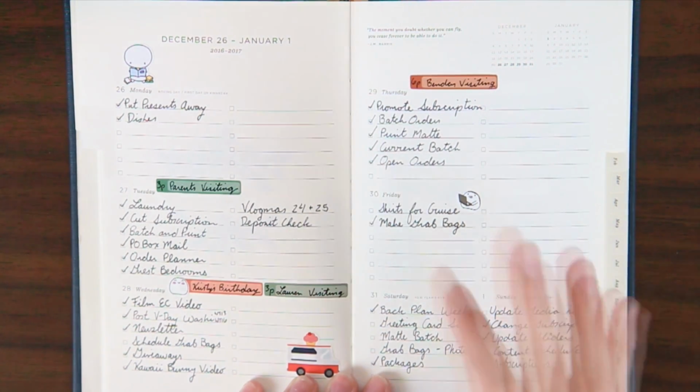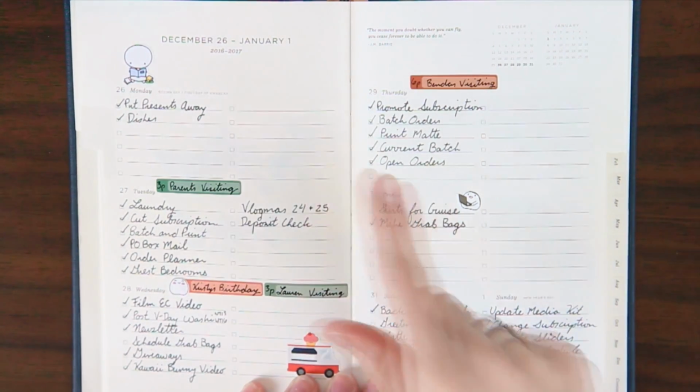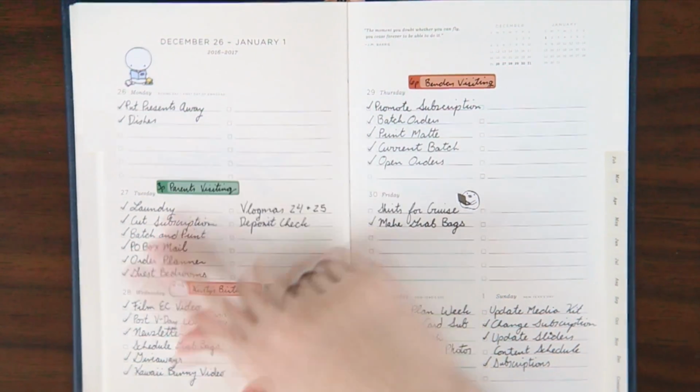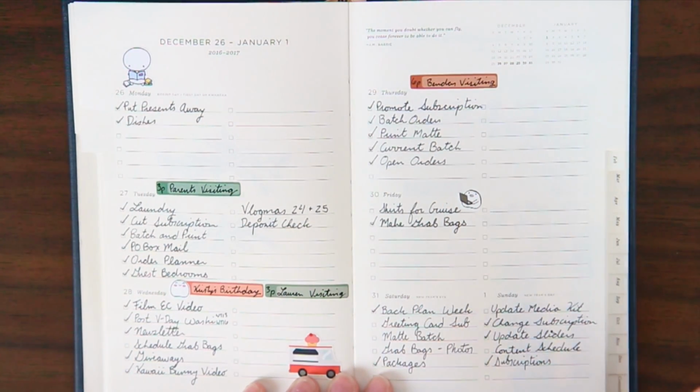And I love that I can see every single day of the week on one page, on one spread. That way, when I'm at Sunday night of the week before, I can figure out when I want to accomplish any big tasks.